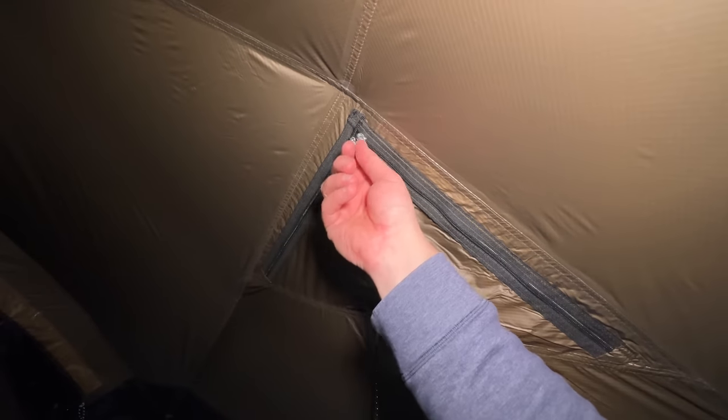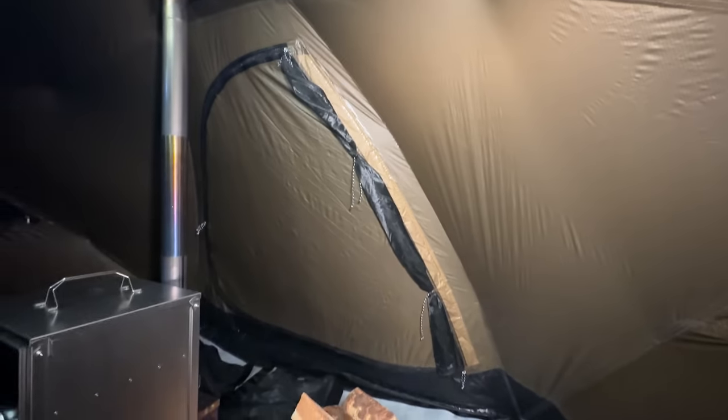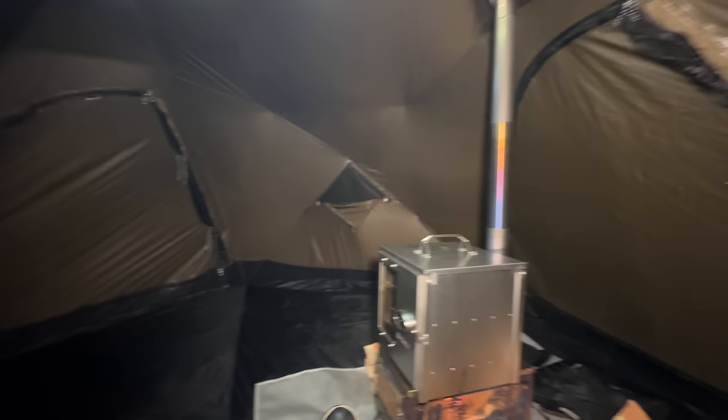It's got quite a few little air vents here. Let in a little bit of air. You got three of those. You got a door there by the stove. Another vent over there. Another door. Another vent by all my junk. And another door. It's nice and spacious.